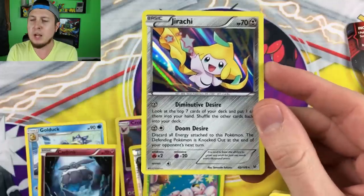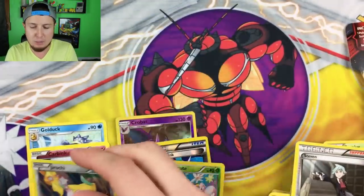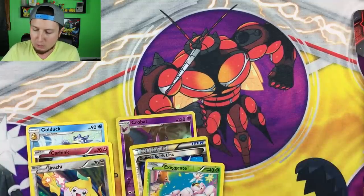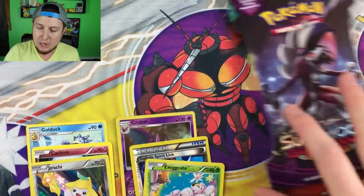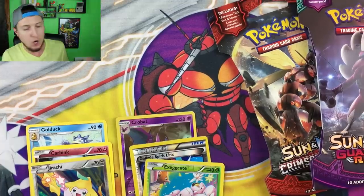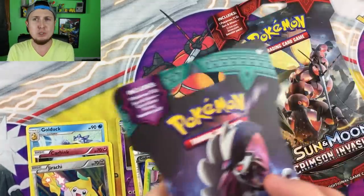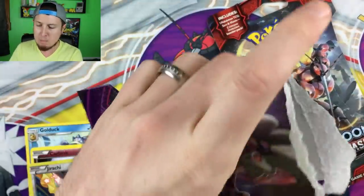I don't know how playable it is now, but when Roaring Skies was out, that card was definitely being played a lot. All right, let me move my commons over here. We have two booster packs left from what we found that was hidden, and then we still have our Marshadow box right here. I don't know how I was trying to pronounce that. Our Mirror Shadow. A Mirror Shadow.